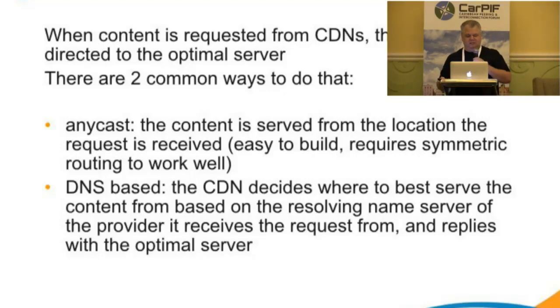And then there's DNS based, which is what Akamai actually uses. The CDN looks at your DNS request and which resolver your request came from, and decides where to serve the content based on that resolver's address and its knowledge of the internet behind it, and then replies with the unique address of an optimal server.